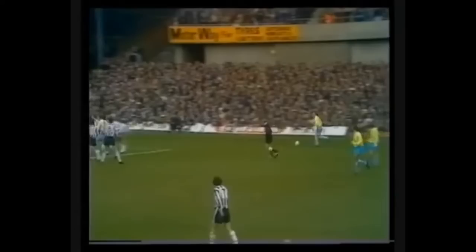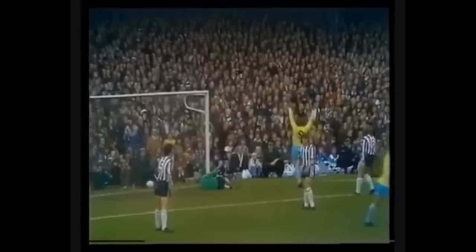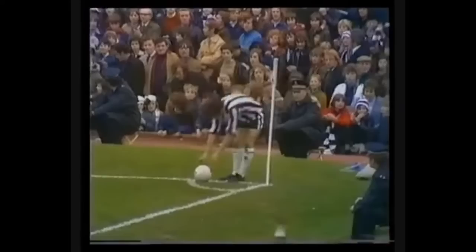Both these sides have had a crowded fixture list recently, but from what we've seen here, Newcastle looking the fresher of the two. Marsh for Stoke. Well, that's Sammons and the equaliser. The first test that the Newcastle defence has really had, and Jeff Sammons has scored.